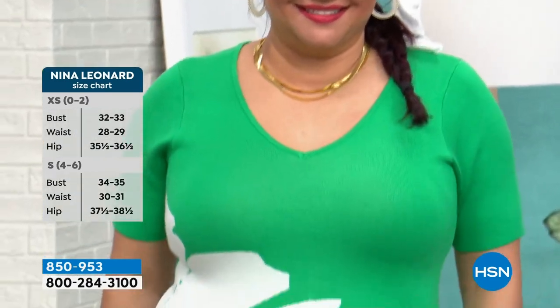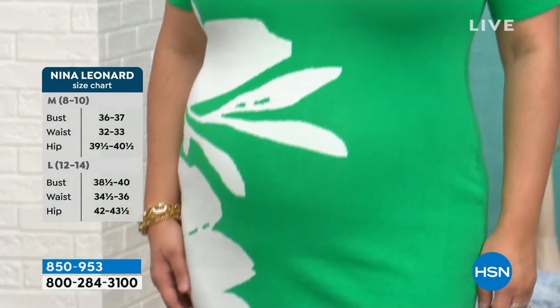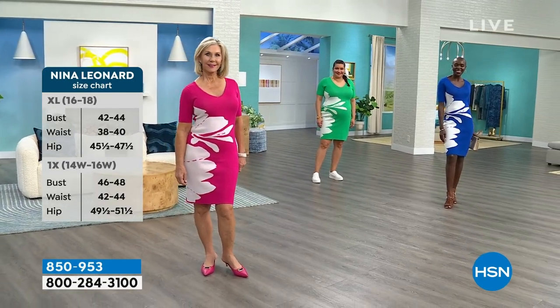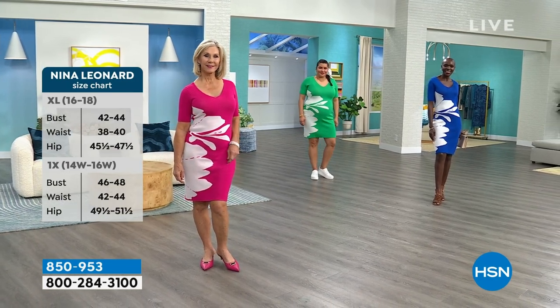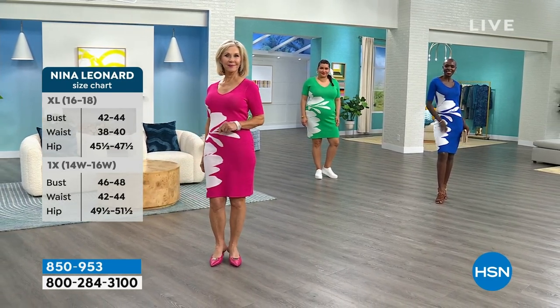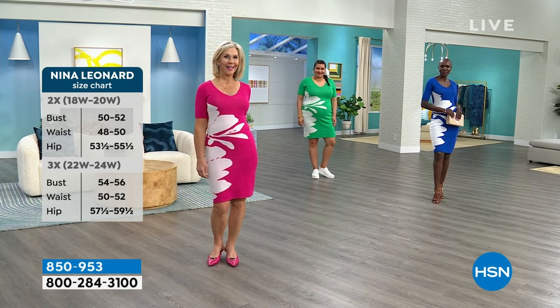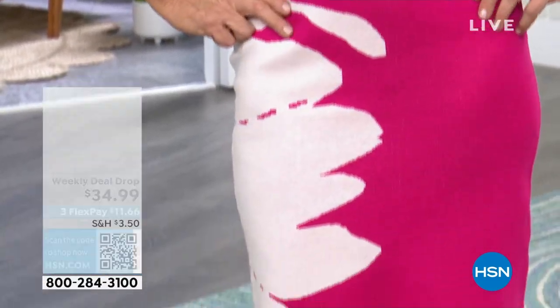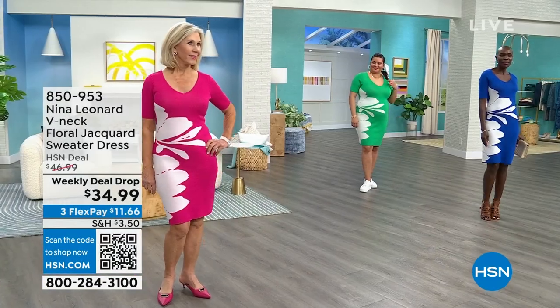So you are seeing all different heights. We're all different sizes. And look at how amazing it looks on everyone. I keep looking at it, can that be the price? $34.99? It is. It's such a great price for a dress. It looks like it was custom made. I know, it's hard to believe that's less than the price of a top. Yes. So, really fun, girls.